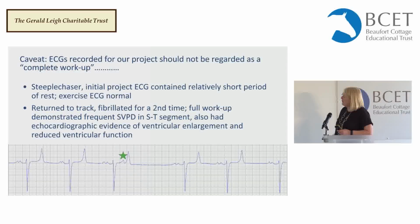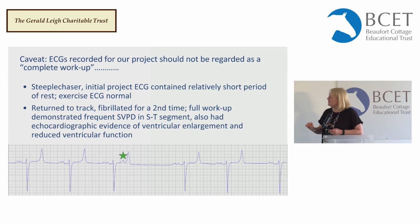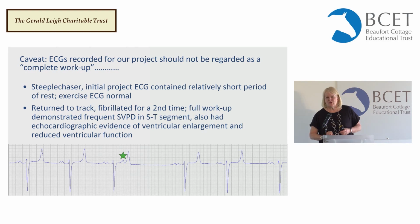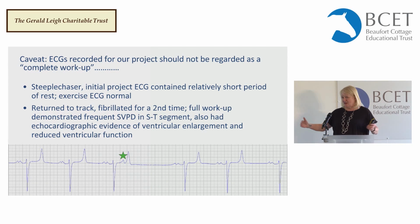So here's the horse that's had recurrent AF. He had an initial ECG as requested, maybe not quite the hour of rest that I'd asked for, judged to be normal. He fibrillated a couple of weeks later, or 3 or 4 weeks later. This time a full workup was done, and indeed it was the resting ECG and the echocardiography that was much more illuminating than just the exercise ECG. So here I've just put a star indicating the supraventricular premature depolarization that was easy to find when you had 24 hours of ECG to look at, not quite so easy to find when we only had a short period.